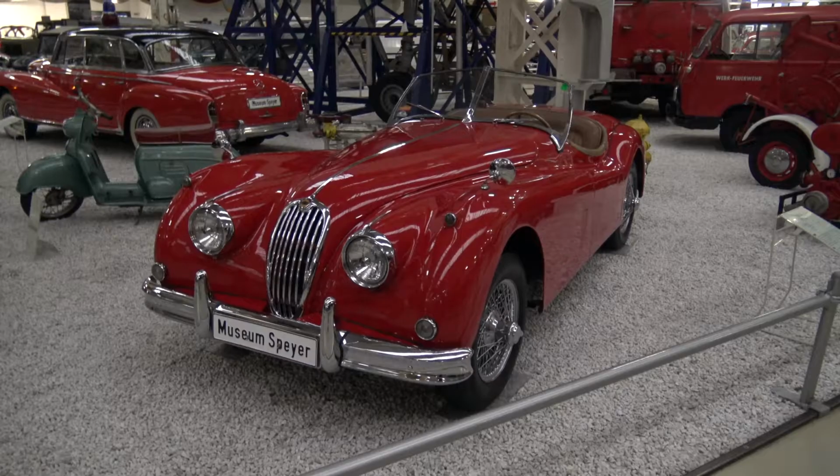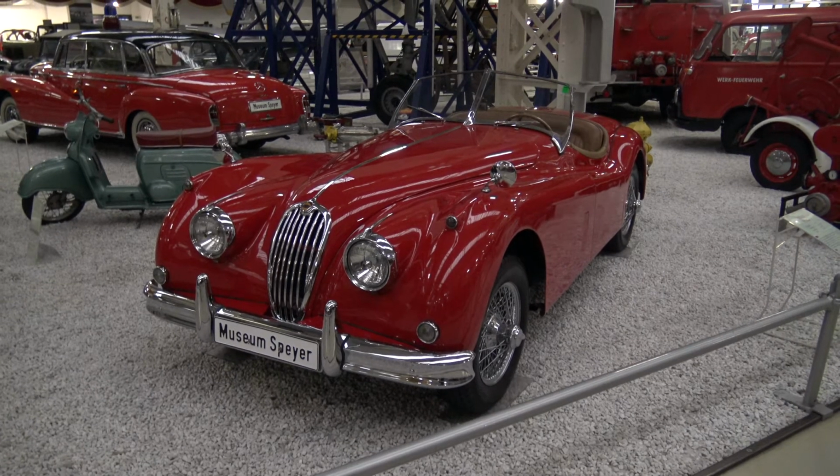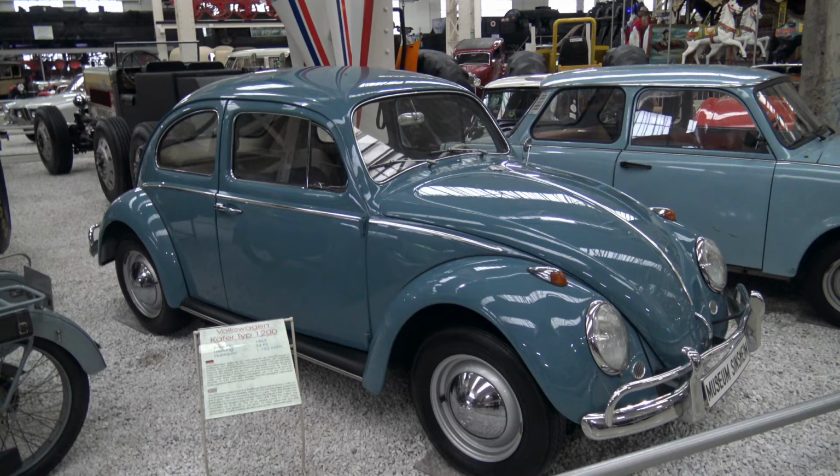Here is the XK 140 from 1955. It has a 6-cylinder too, 3.4 liters, 192 horsepower. And from the 60s, there is the beautiful Jaguar E-Type Coupe with the 6-cylinder inline engine, 4.2 liters and 265 horsepower. The Volkswagen Beetle cannot be missing.